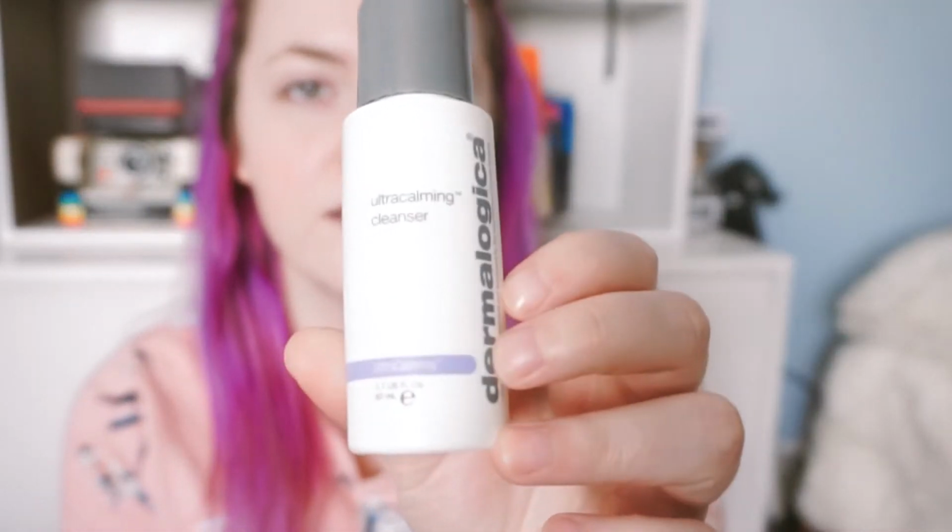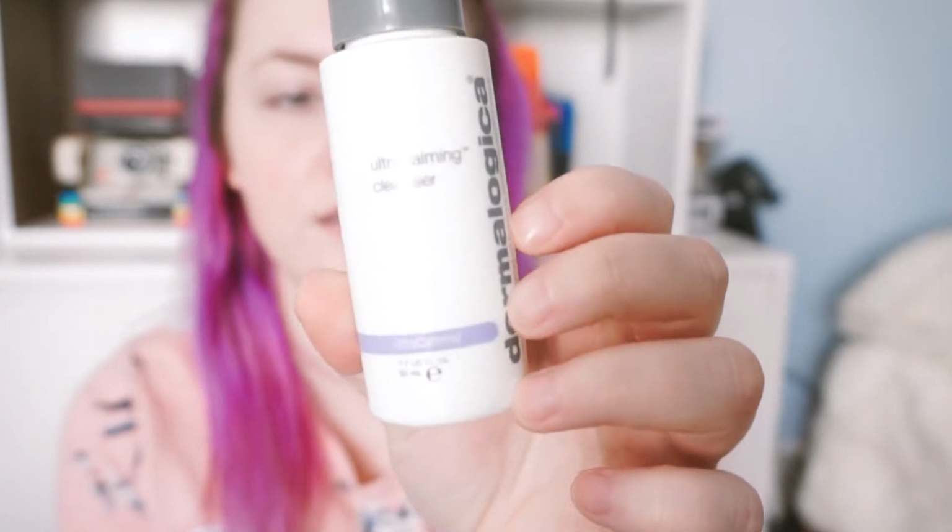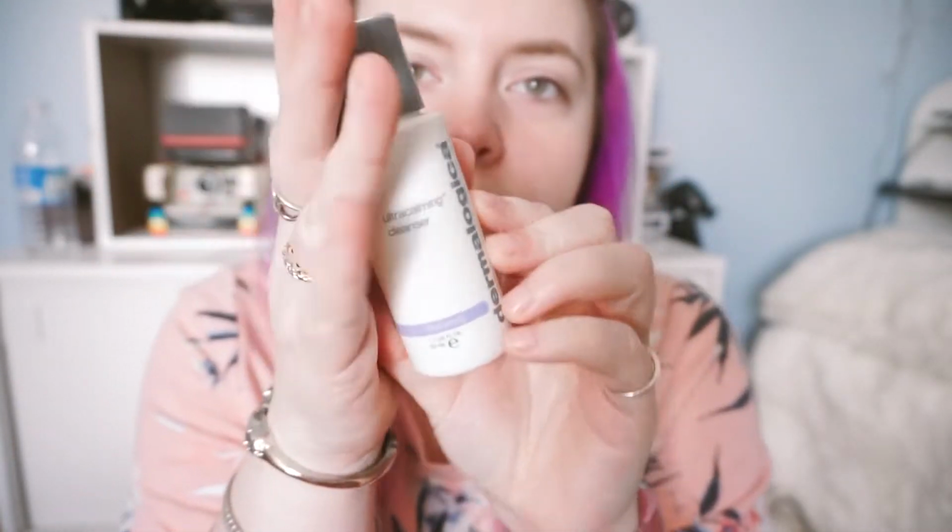After micellar water, I usually go in washing my face. I have two that I'm using right now. If I feel like my skin's having a really rough time, this Dermalogica Ultra Calming Cleanser is the best, but I don't use it every time. It's expensive. I've actually had this for way longer than I probably should, but I only use it maybe once, sometimes twice a week. It's just every time I use it, it makes my skin feel amazing, and the next day things are just starting to clear up, and it's good. But I only use it when I really have to.